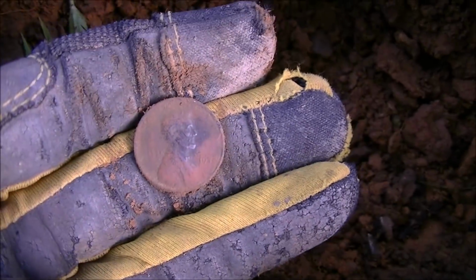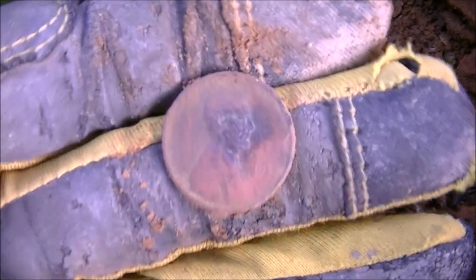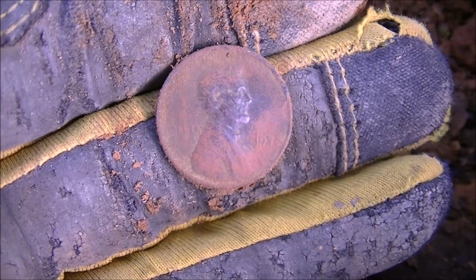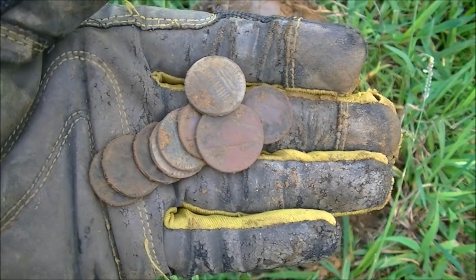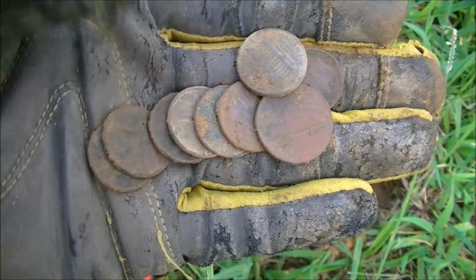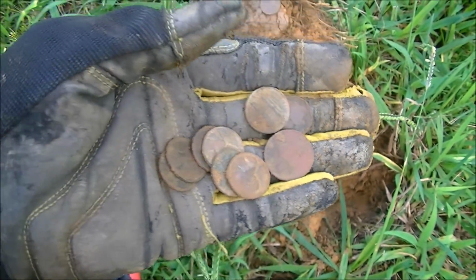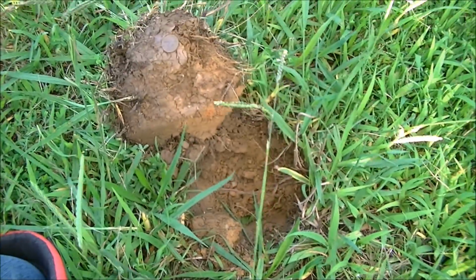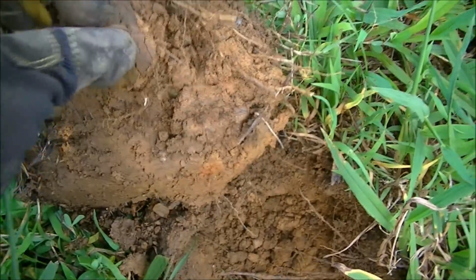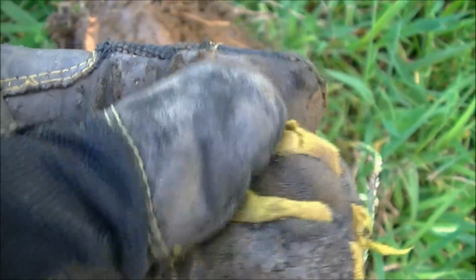First signal about 2.5 inches down in the clay, and we got a 1973 copper penny. So a good sign to start out. We'll keep at her. Okay, after searching for about 6-7 minutes so far, there seems to be a lot of coins here. And I dug a few pennies dating back to 1964, 1968. I got a nickel from 1964. This is the oldest coin so far. It's a 1963 penny.